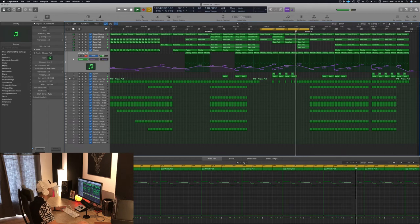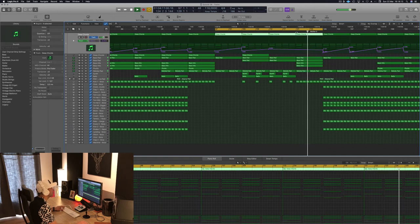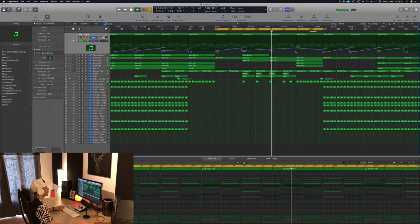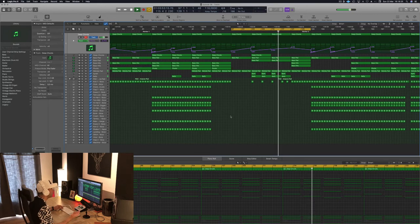Then I think I would cut a bit more drastically here to have space, because if you have everything at the same time... Maybe some reverse crash, so this is good here. Like something like that. Bring everything up.